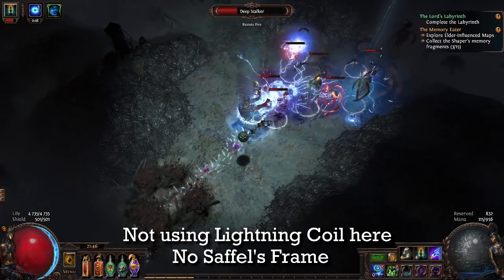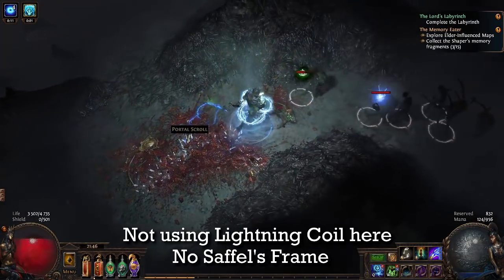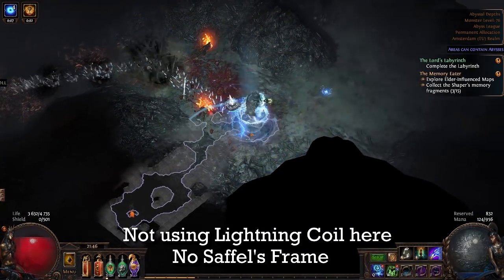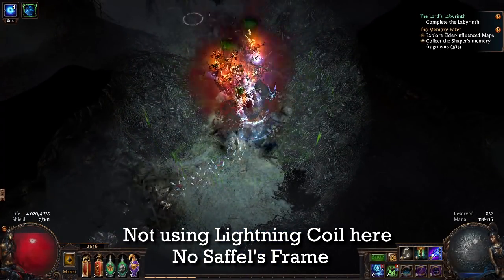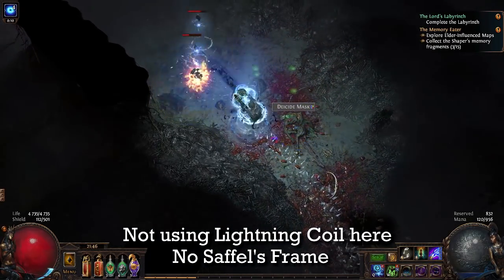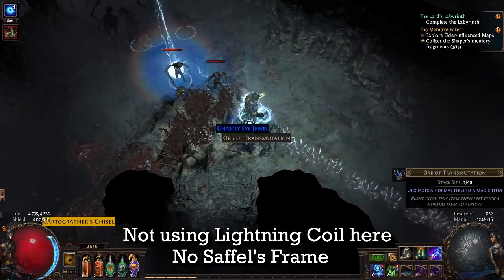And this was just one of many examples. I started using Storm Barrier as soon as I could, and it never felt good, because I would constantly get hit by enemies that are out of my reach, and I would have to move towards them, and in the process of doing that I would keep getting hit. And I was also using Cast when Damage Taken with Warlord's Mark, so while leveling and zone clearing I would also be getting endurance charges, making me tankier. But it did not feel tanky at all.